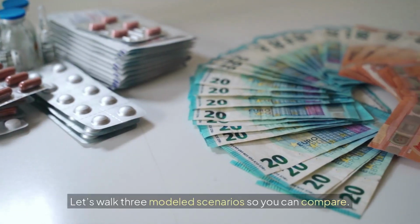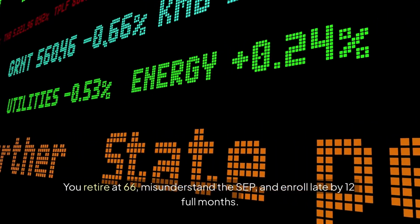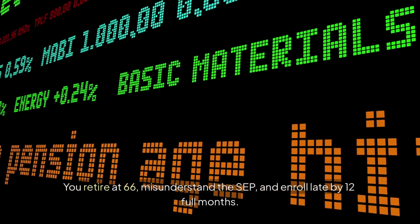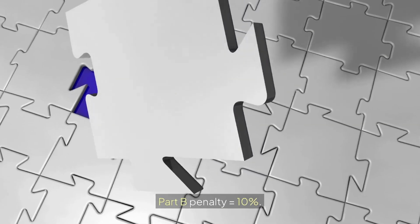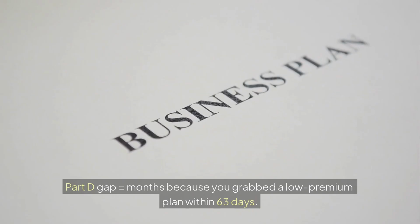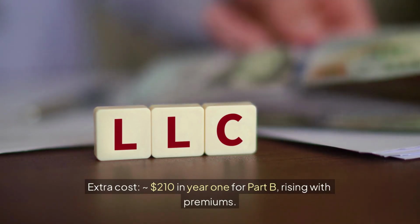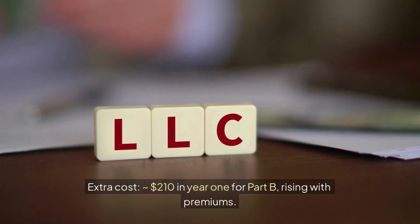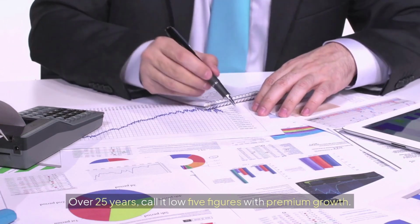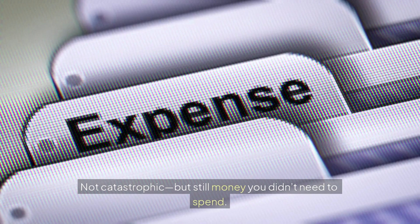Let's walk 3 modeled scenarios so you can compare. Scenario A, the 1-year slip. You retire at 66, misunderstand the SEP, and enroll late by 12 full months. Part B penalty equals 10%. Part D gap equals zero months because you grabbed a low premium plan within 63 days. Extra cost, $210 in year 1 for Part B, rising with premiums. Over 25 years, call it low 5 figures with premium growth. Not catastrophic, but still money you didn't need to spend.